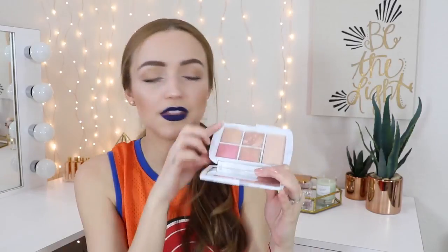I don't mind using this one. You guys know I like a really subtle blush, and this one gives you a really pretty, very soft, everyday pink color, so I don't mind this blush. This is supposed to be a strobing powder, and this is called Surreal Strobe Light, and then this is another blush in Surreal Effect. This blush is okay too.